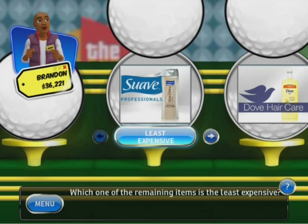I'm gonna go like 850. This item's actual retail price is 1080. Nice. Managed to hold on, and we are still alive and kicking.